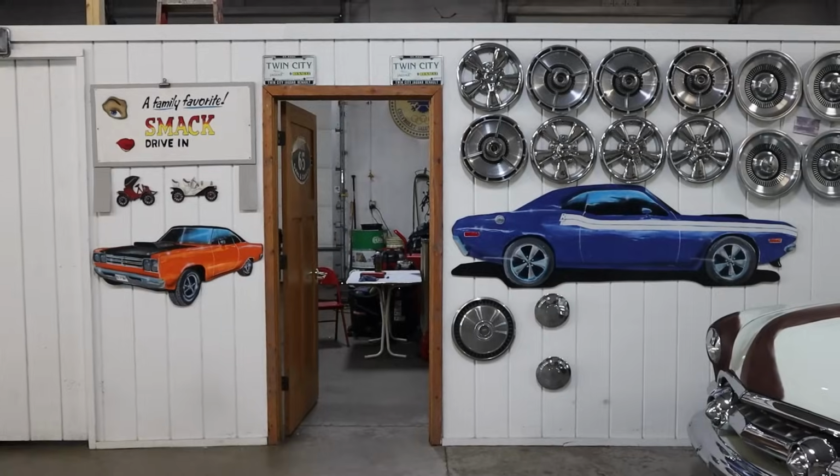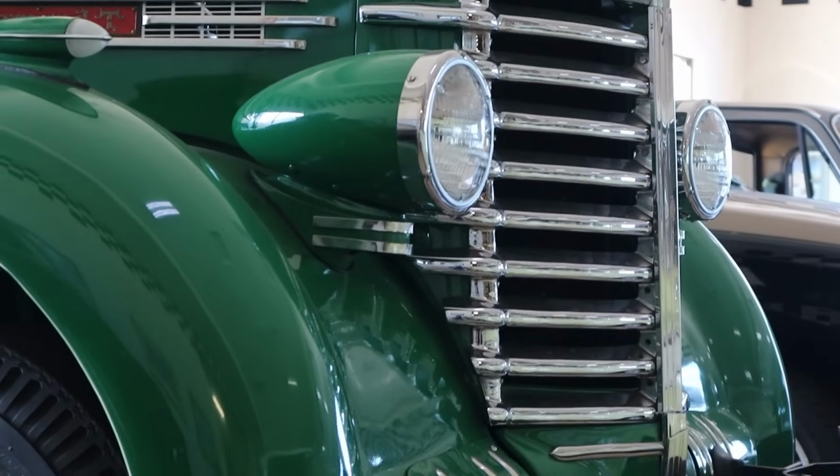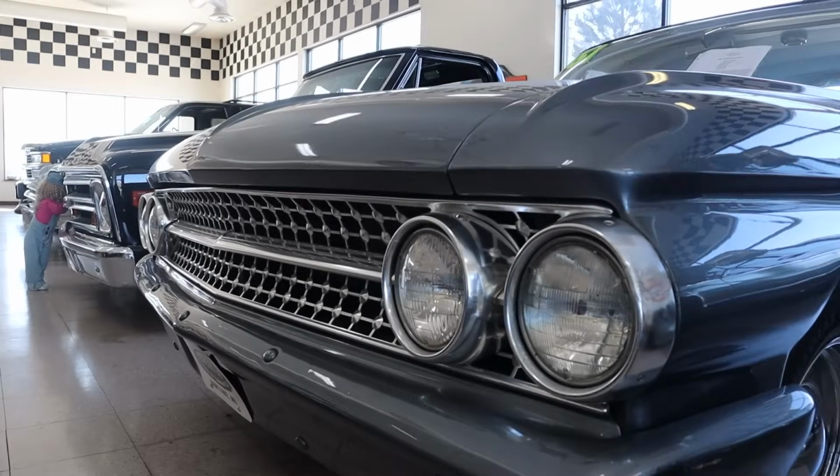And I usually get out here too for a car show or two over the summer, so it's a good spot for the old classic car world, and we're gonna snoop around in there and see what we can find.